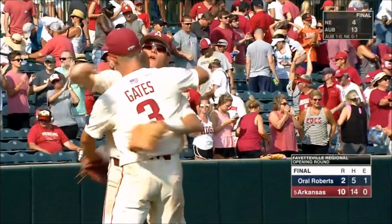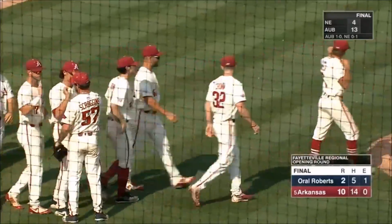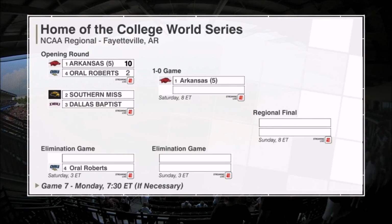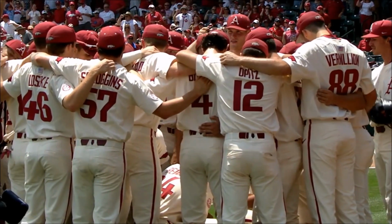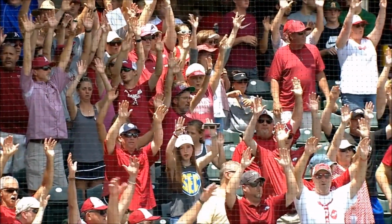Arkansas, behind the brilliant pitching of its ace right-hander Blaine Knight and the power hitting of freshman Heston Kjerstad, knock off Oral Roberts 10-2. So Arkansas moves on to the winner's bracket. Oral Roberts will play tomorrow in a loser's bracket elimination. In the driver's seat as expected, the number 5 national seed does what is expected, led by Blaine Knight's 8 terrific innings.